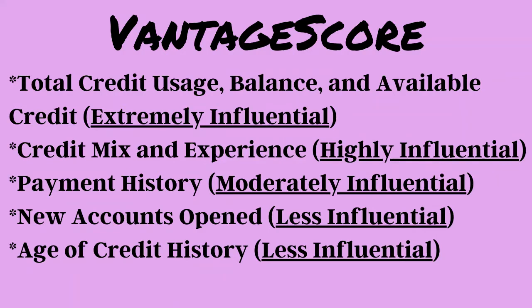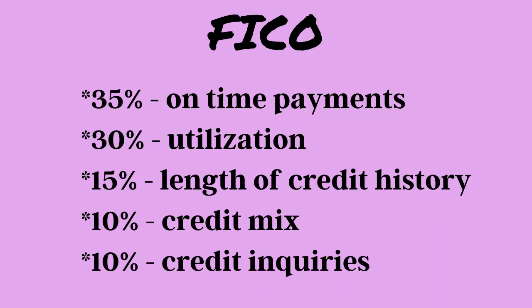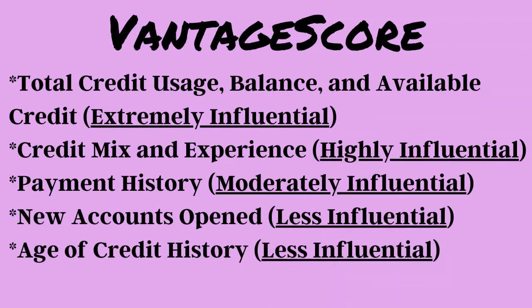So of course, this is the way the VantageScore is weighted. I'm going to go back and forth between Vantage and FICO so you can see that it's not that the VantageScore is wrong or the FICO score is wrong in how it's weighted. It's just what's there. That's the component. So for VantageScore, total credit usage, balance, and available credit is extremely influential. That's credit utilization. So let's look at FICO. FICO says utilization is 30% of their scoring model.